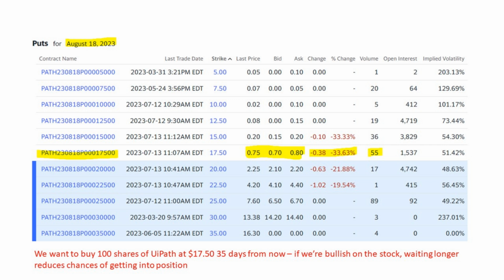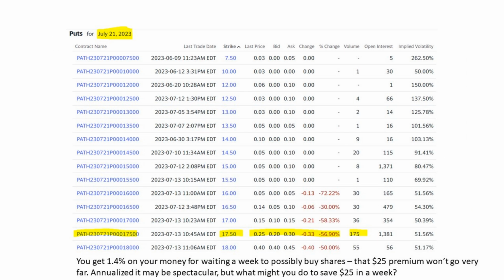So let's say, here's probably a more practical example. We say a week from now, we'd like to buy shares at $17.50. So what we would get, that we'd sell that for $25. You can see there where we've highlighted the last price and the bid-ask spread. So you're assuming that you're actually able to sell at that.